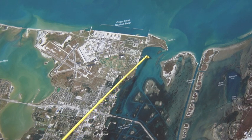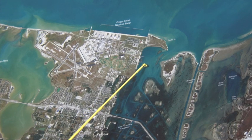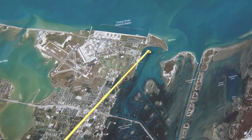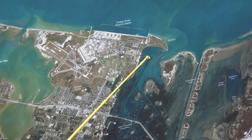Also over here by that old pier on the Navy base, between that pier and the channel markers, just get on this grass line here, about 30 feet off that grass line, and you'll find drum all the way down this grass line here. Just throw dead shrimp on the bottom.